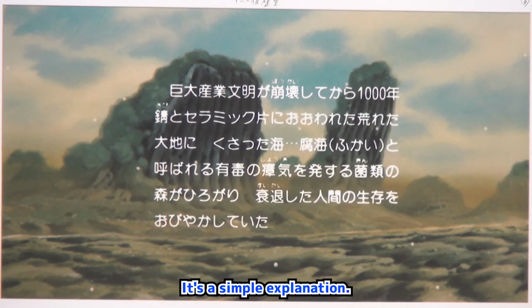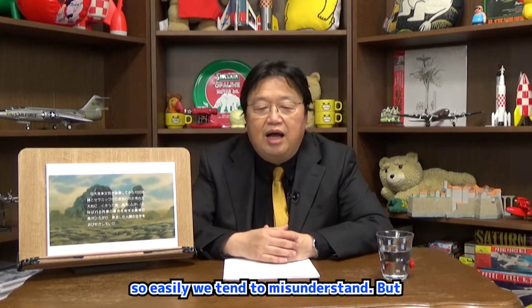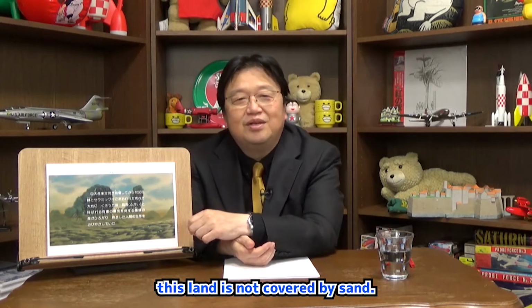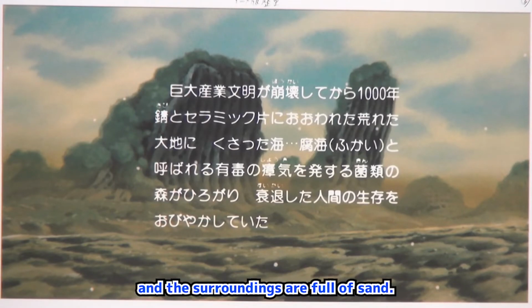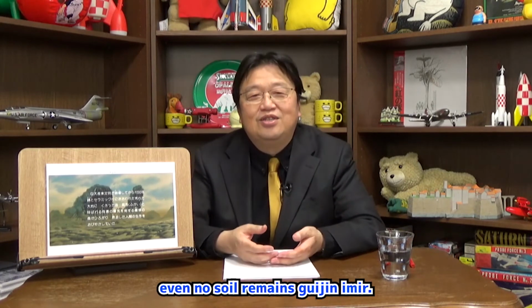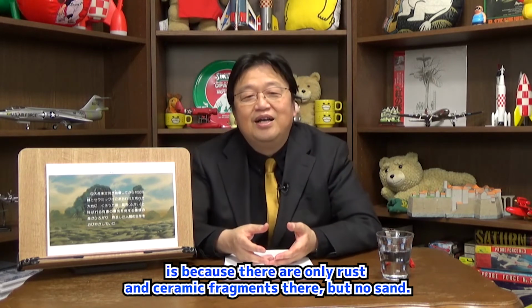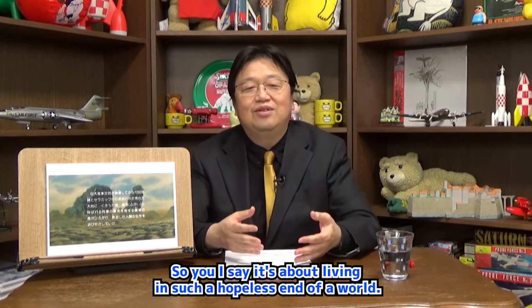It's a simple explanation. It says, rough land covered with rust and ceramic fragments. We tend to misunderstand, but this land is not covered by sand. A lot of people think that Nausicaä is set in a desert world, and the surroundings are full of sand. But I will explain this later, that there is no sand existing in this world anymore. Even no soil remains. The reason you see these colors on the ground is because there are only rust and ceramic fragments there, but no sand. It's about living in such a hopeless end of a world.